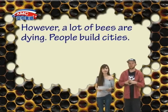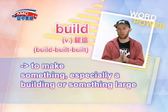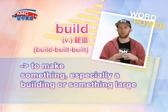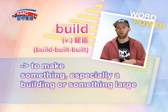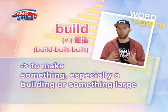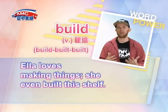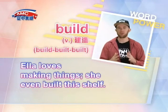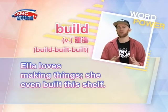Build is our next power word for today. It's spelled B-U-I-L-D, build. Build is a verb, and it simply means to make something, but we especially use it when we're talking about construction or making something like a building or a house, to build something. For example, we might say, Ella loves making things. She even built this shelf. Ella loves making things. She even built this shelf.